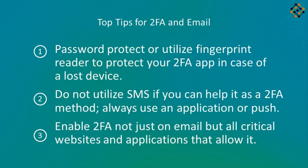Password protect or utilize a fingerprint reader to protect your two-factor app in case of a lost device. Most people have a password already on their cell phone, or a fingerprint reader. If someone were to know your password and they got access to your mobile device, they would also need your password or your fingerprint to get into your device. At that point, there are three different ways to break into your email.